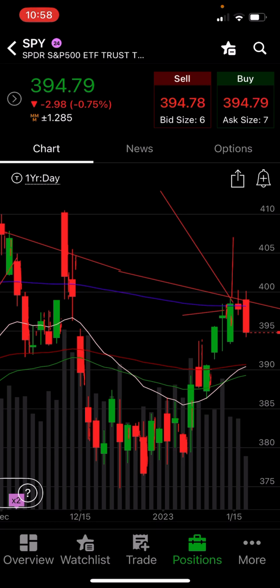I do expect possibly a move down there to that 390 area or even 380, but this was such a big move. It's possible we get a bounce from here. So I want to have those calls in there just in case we do get some kind of rebound today back up to the 397-ish area.